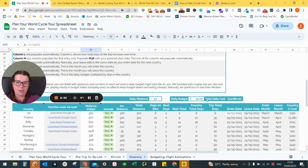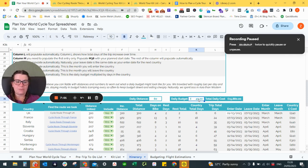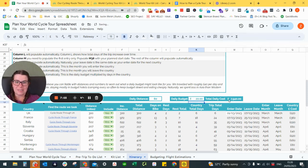And if we're working on a budget of £40 per day, we need to save £24,000 to do this trip. But if we were to increase our average distance, you can see the price goes down, obviously because we're going to be getting through the countries faster. You can also alter your daily budget. So if I were to lower this from 40 to 20, for example, you'll see that drops down to just £8,000. If you can do a lot of camping and you can cycle 80 miles per day, that would be your cost to go to all of these countries.